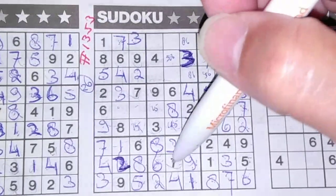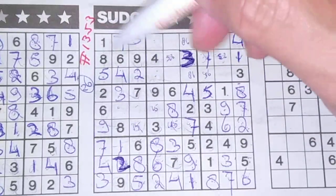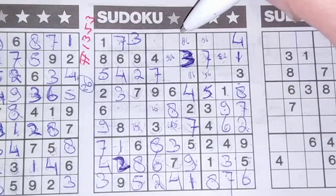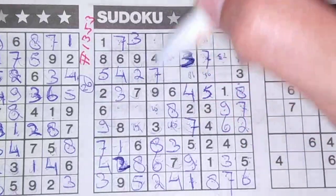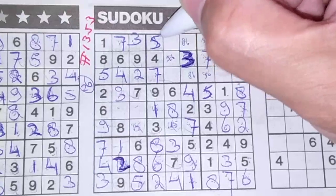Seven in this column, seven in the middle column, so in the column next, the only two places for the 7 should be here or there. We see here 7, no 7 there, 7 should be there. Two numbers left in this column, the 1 and the 5. We have a 1 now, so no 1 there. 1 should be here, and a 5 goes there.